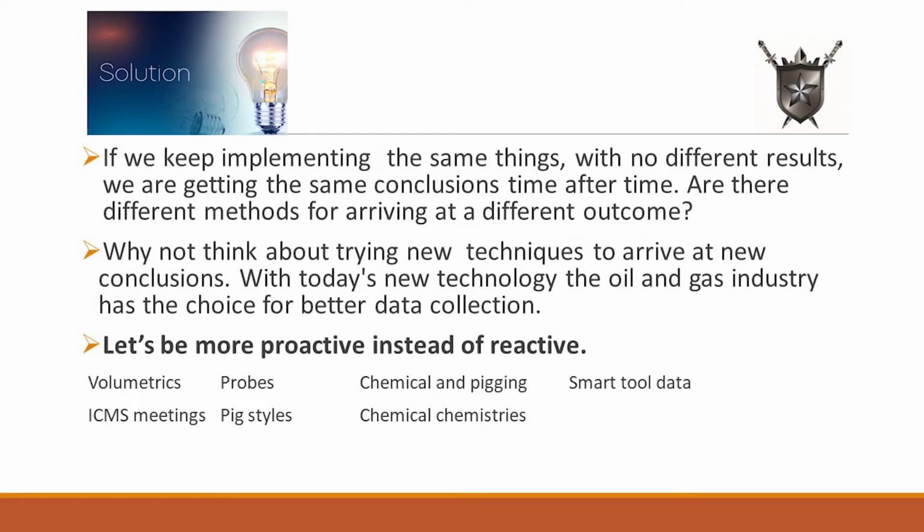Chemical chemistries, maybe at one time you were getting full kill on your bug counts, your sessile bacteria, SRBs, APBs, whatever the case may be. Maybe they get immune to these chemicals. Maybe you've got to do a kill treatment, change it up to be more proactive.